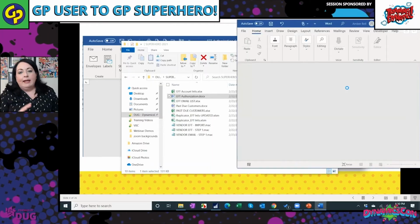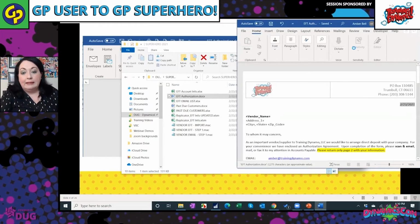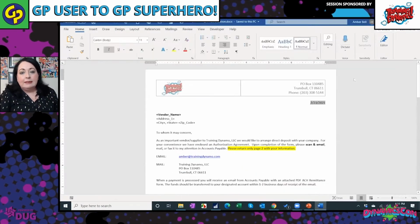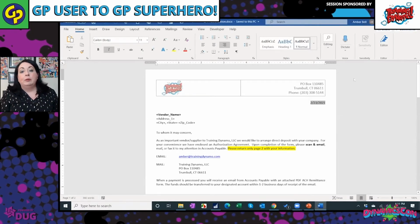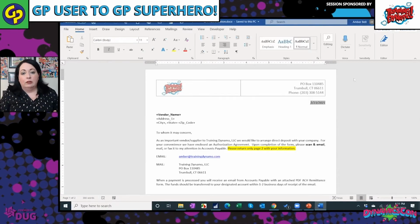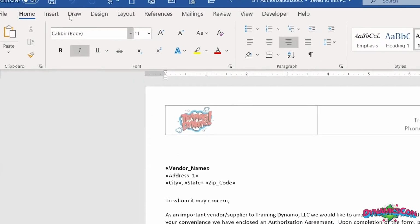Okay. Now, I had set this up before, so it already had connections, but I'm going to show you what I did and how I did it, because you may have never done this before. Honestly, I've done mail merges for a million years, but it wasn't until a couple of years ago that I realized you can mail merge right into Outlook. So what we're going to do is go into mailings up at the top.